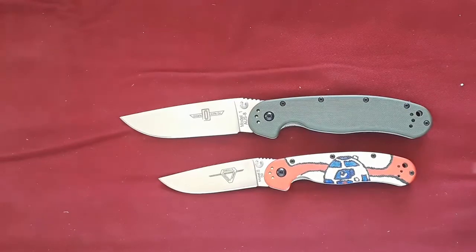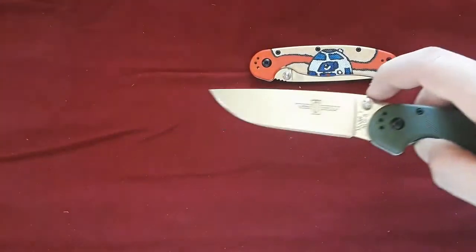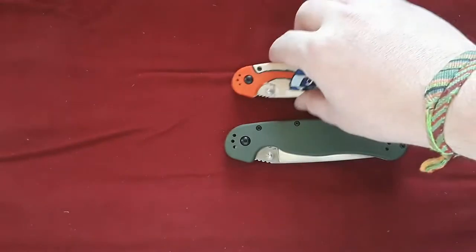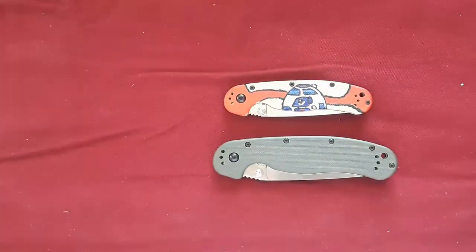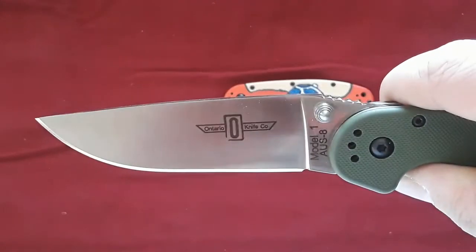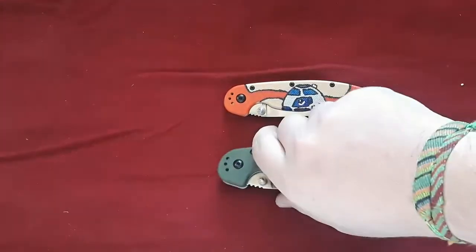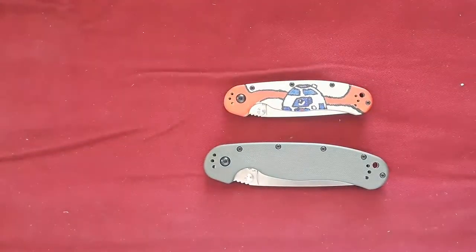Alright, so, making this video, I knew I wanted to talk about these guys, and it's a daunting task because what hasn't been said? So, this is the Rat 1. I have the AUS 8 version. I bought this one at a sporting goods shop for $22. And now that is value.